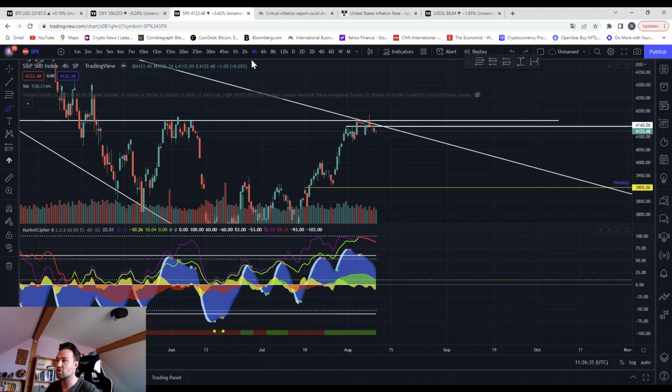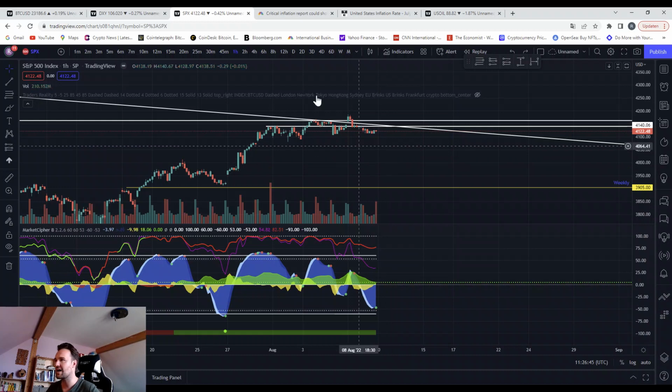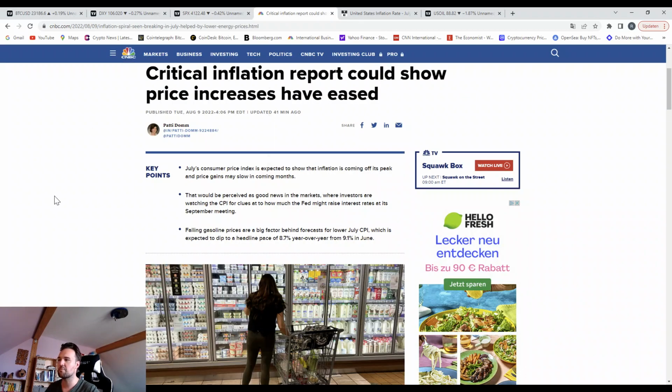That doesn't look good on the 4 hour. Yesterday we did print a green dot here on the hourly, and the money flow is coming a little bit to the zero line, but I think also here everything stands or falls with the CPI data, and that will come out, like I said, approximately an hour from now.